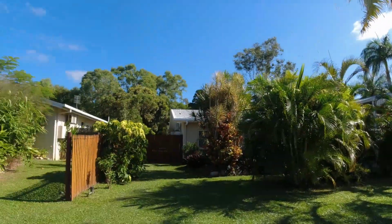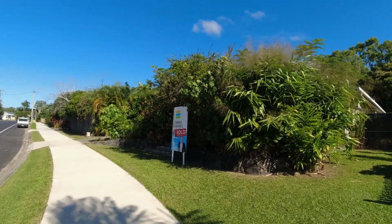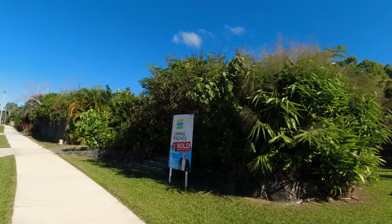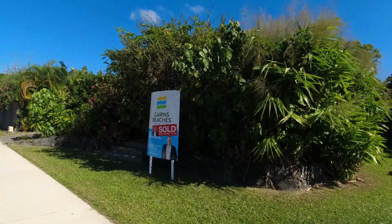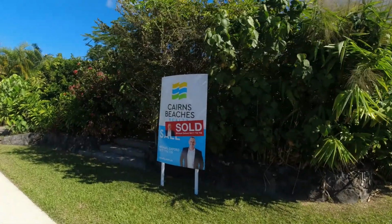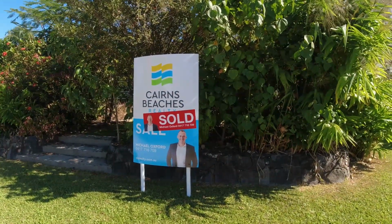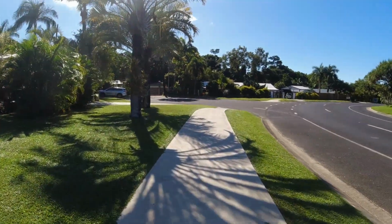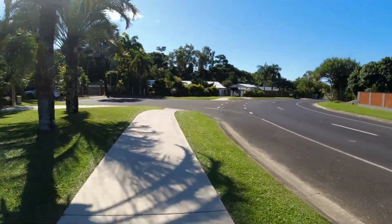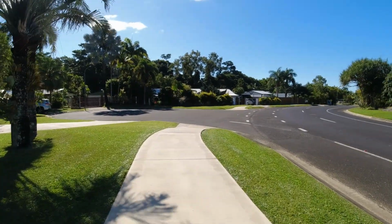Right, now we're just up to where I'd actually inspected that house. There's another one of the Cairns Beaches realty sold signs here. That was actually the guy who was running the inspection the day I turned up. I didn't get on well with him actually. He seemed to be quite defensive for my liking. But anyway, he sold one there, so I suppose he's happy. Personalities can clash. I wasn't impressed with the house anyway.